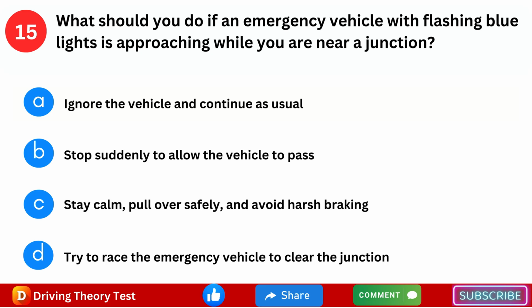What should you do if an emergency vehicle with flashing blue lights is approaching while you are near a junction? Option A. Ignore the vehicle and continue as usual. Option B. Stop suddenly to allow the vehicle to pass. Option C. Stay calm, pull over safely, and avoid harsh braking. Option D. Try to race the emergency vehicle to clear the junction.